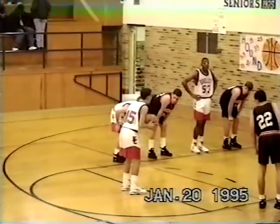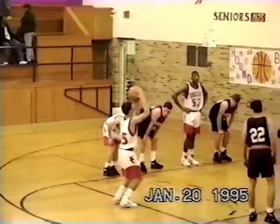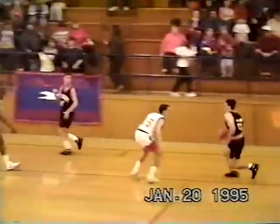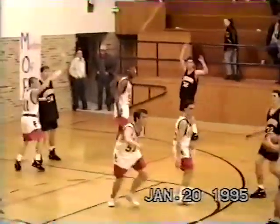19.5 seconds left in the ball game. Chris King with another free throw. This one is up and good. 83-51. And the Aspermont Hornets work it down one more time. Wesley Brooks will have it. Back to McDowell. Top of the free throw circle.